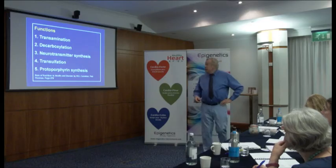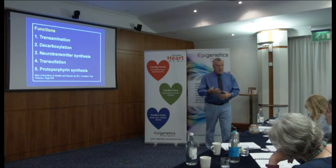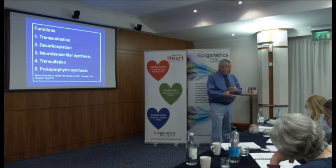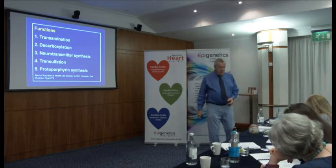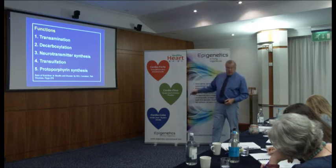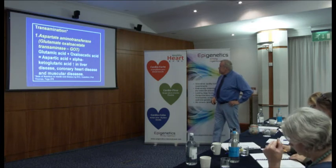Main function here is decarboxylation, in other words, the removal of the carbon dioxide from the substrate to the end product. And transamination, which means basically the breaking down of amino acids, recycling of them, always requires pyridoxal 5-phosphate. Transsulfuration we're going to be looking at again in module 4 next weekend, and also the production of heme through porphyrins. There's over 76 different enzymes in the body which require pyridoxal 5-phosphate as a coenzyme.